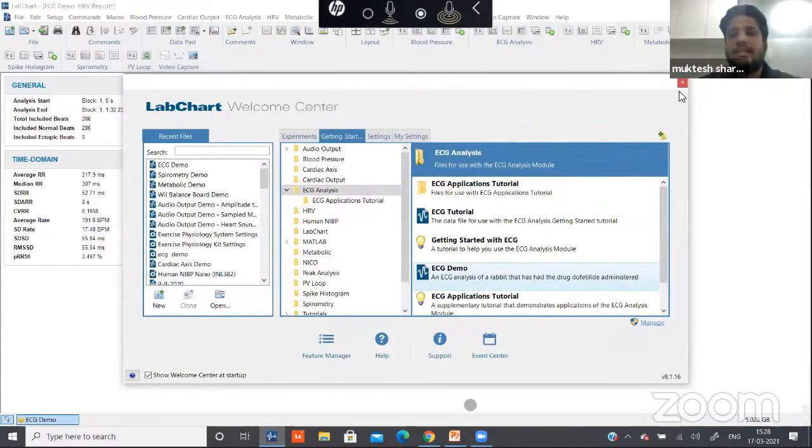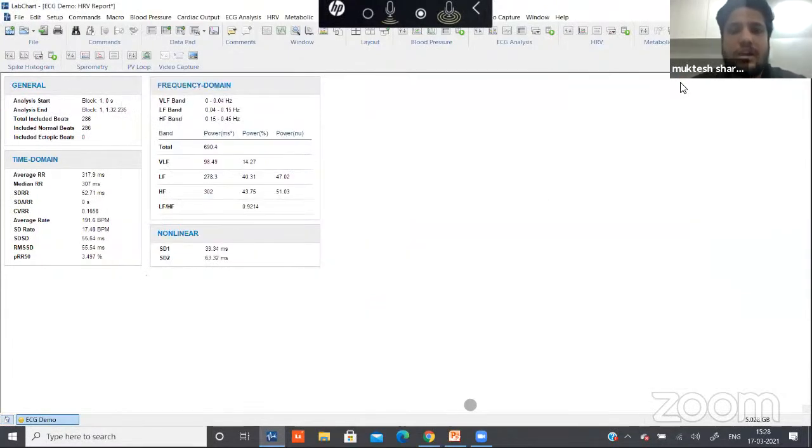So this is the basic demonstration of our software. Again, we have blood pressure modules, an ECG module, an HRV module, a metabolic module, and a video capture option where you can simply record the video. There is a pressure volume setup; if you are doing pressure volume, the analysis is done. If you're working on spirometry, the software will do the spirometry. Spike histogram, if your signal has different spikes, we can do the spike histogram.